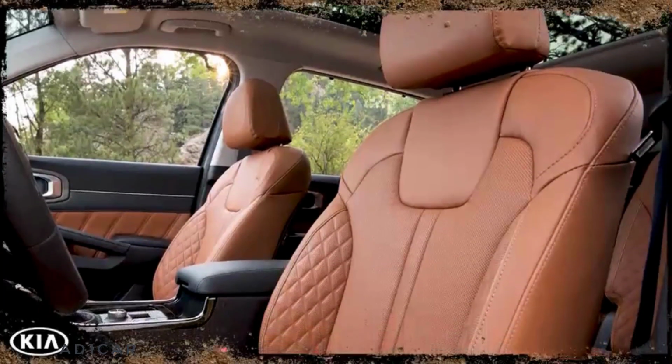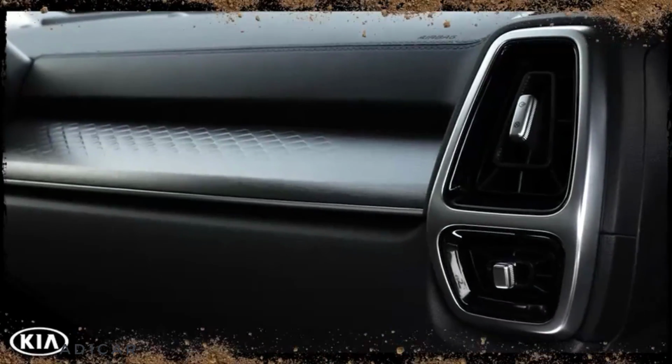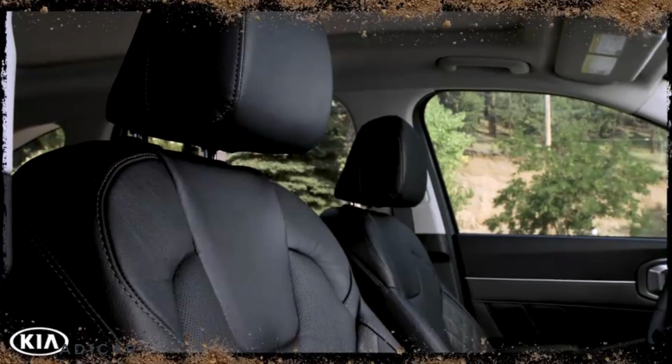Open pore simulated wood grain and rust colored leather seats for the X line, brushed aluminum and black leather seats for the SX, and metallic surfaces with gray leatherette seats for the turbo hybrid.